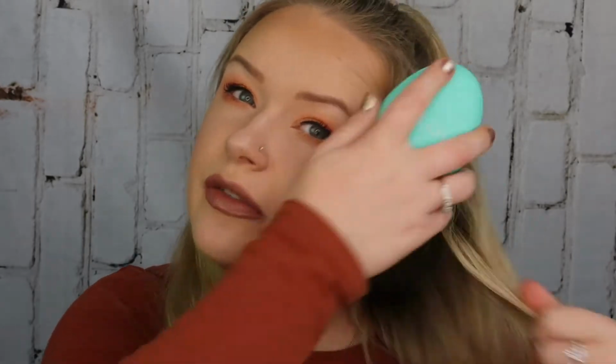Moving on is a hairbrush, and this hairbrush is from Glov. So it is one of those Tangle Teaser type of hairbrushes. These are great actually for traveling because they do not take a lot of space. And they are very effective at what they do. They brush out my hair and it works very well. I really like it.